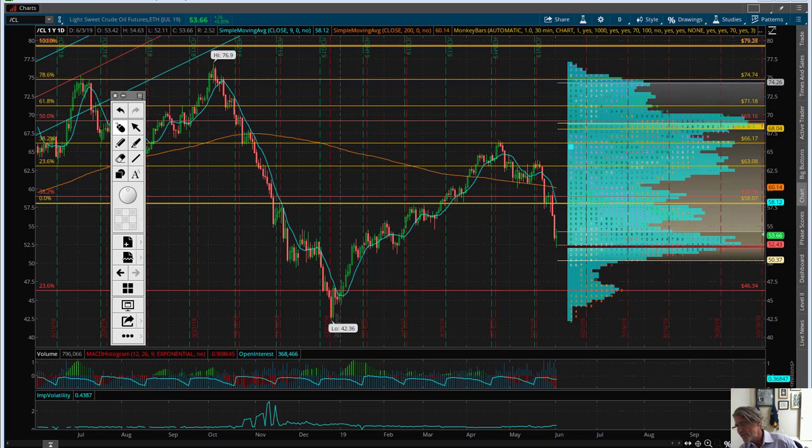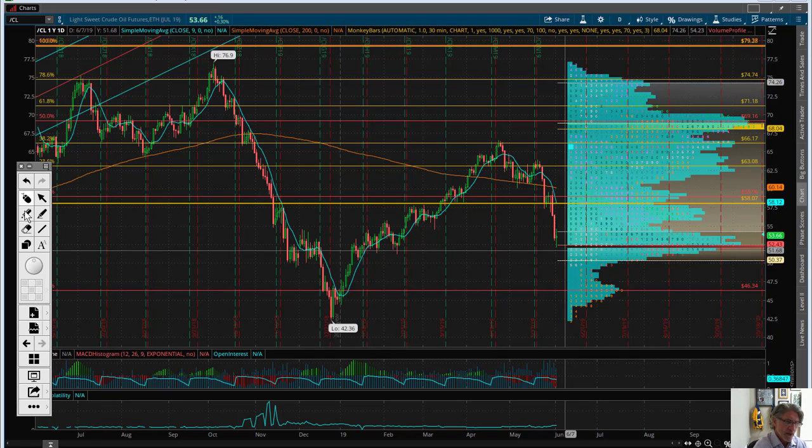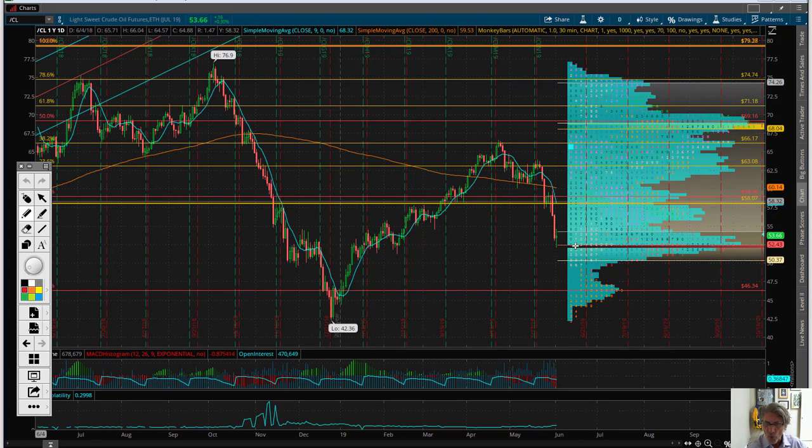Let me see if I've got my cursor up here somewhere. There it is. We got it popping up. So right here we're talking about the point of control, the market wants to migrate to these levels because that's where time and volume has been spent. This is where the time has been spent down here.